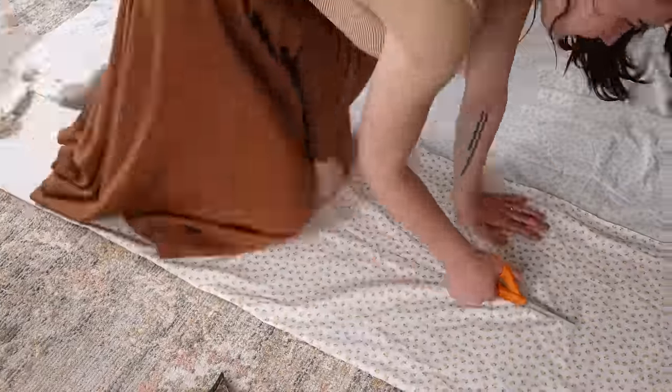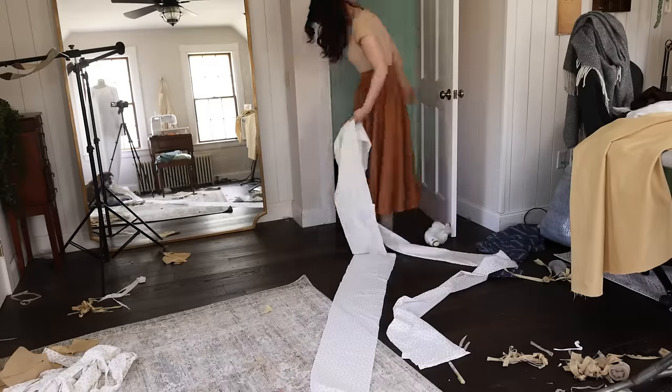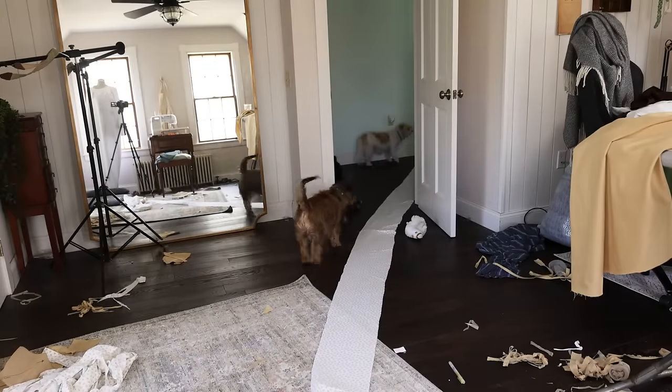Now I'm gonna go in and mark off those strips that I need to cut and then sew them all together and then hem them. So I'll see you in 64 years. Here we go, you ready?